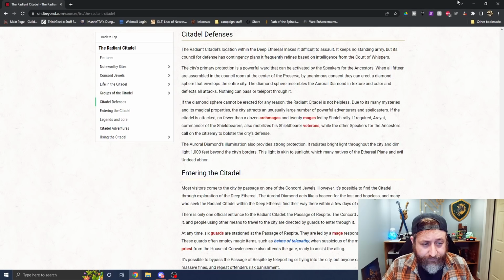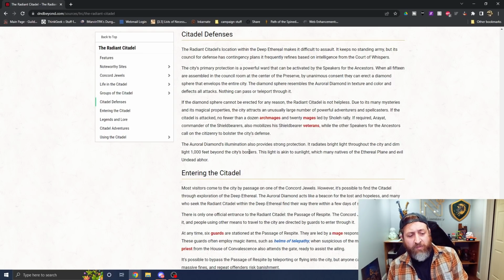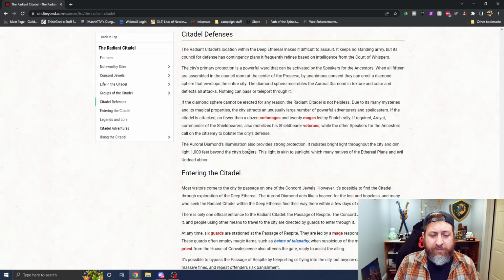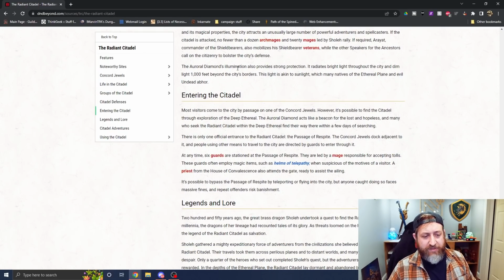The primary protection is a powerful ward that can be activated by the speakers. When all 15 are assembled by unanimous consent, they can erect a diamond sphere that envelops the city. It's kind of like a force field. And then it also says, if the Citadel is attacked, no fewer than a dozen archmages and 20 mages will be led by that ancient brass dragon if required. The commander of the Shieldbearers also mobilizes his Shieldbearer veterans, while the speakers of the ancestors call on the citizenry, so basically militia style.